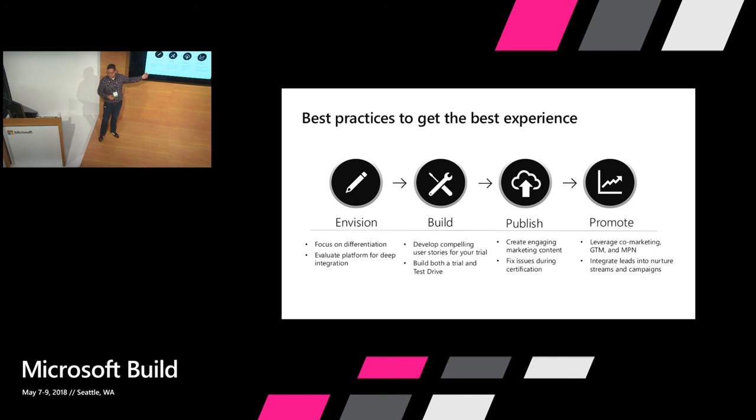Go for the deep integration. So, look at the floor out here. You're probably overwhelmed with just the release notes and what we're doing at Build. Focus on using Azure, using Power Apps, Power BI, Flows, Dynamics. Build a deep, rich, integrated solution and application, and those are the ones which are going to get the most value for us and value for our customers.